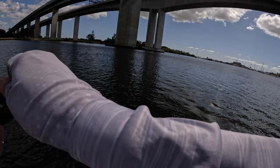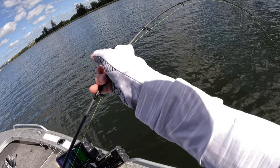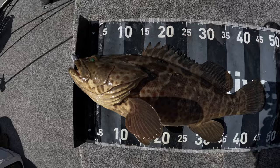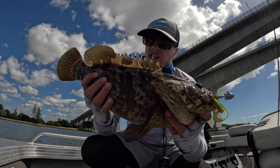Oh no, big cod. I knew he was fighting different. Okay. Not a bad cod. Oh yeah, mate. Nice size cod, about 46, 47 centimeters. Good size. But yeah, nice gold spot cod.